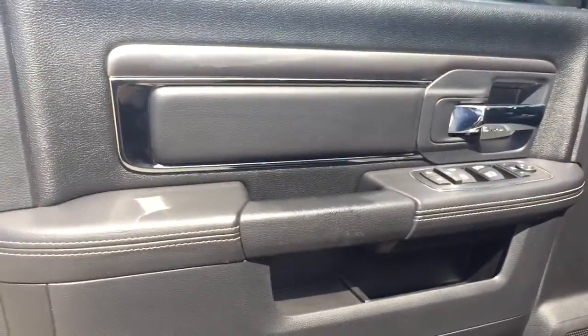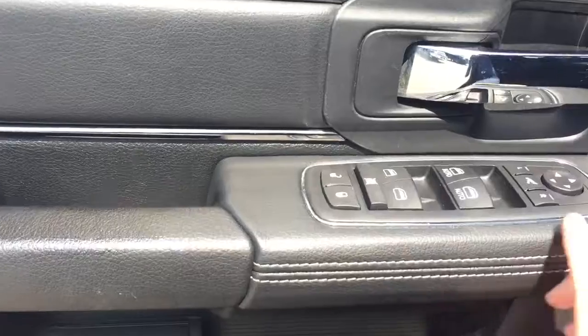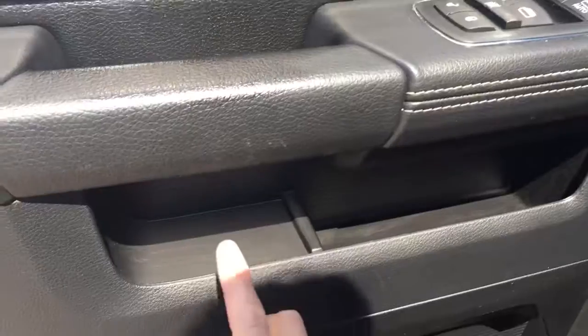Alright, so as we come in on the driver's door here, you can see there is some great styling with some chrome detailing there and some really nice stitching. You have your power locks, windows, and mirrors, and you also have your power folding mirrors. You press that button, the mirrors will fold in for you. Press it again, and they'll fold out, which is great if you're getting into a tight parking spot. You do have compartments for storage in the door here and some drink holders.